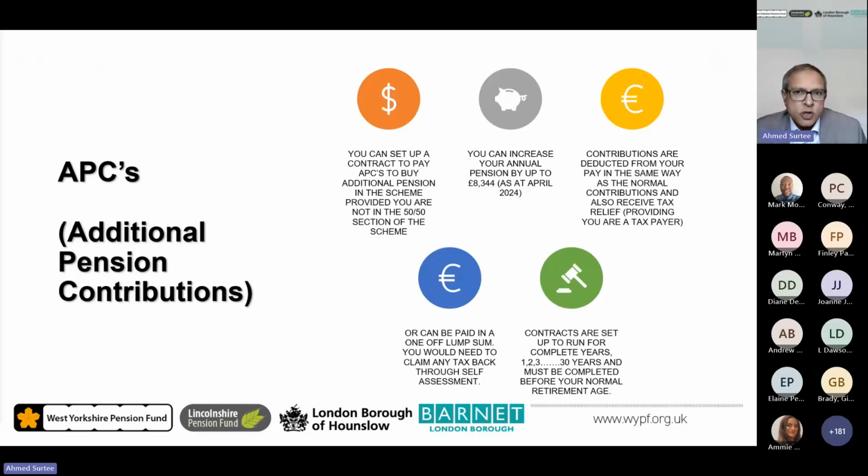So in terms of the first option available to you to increase your benefits at retirement and to provide the level of income in line with your plans, that is an APC. As explained earlier, this method will purchase additional annual pension in the LGPS pension scheme that is linked to your employment record.